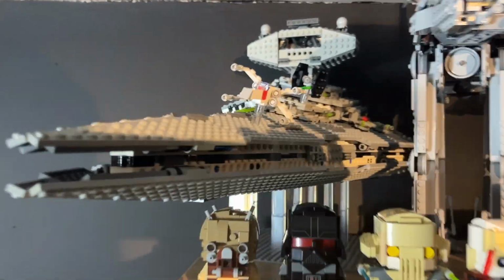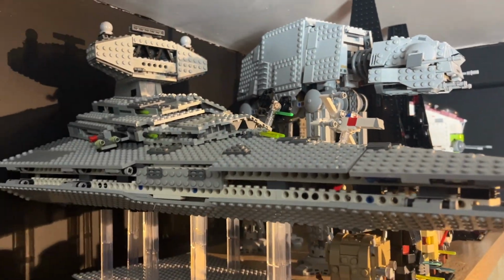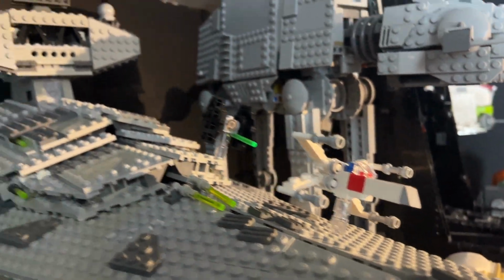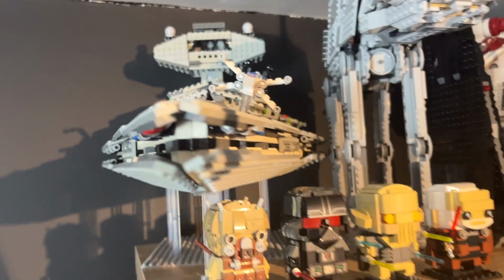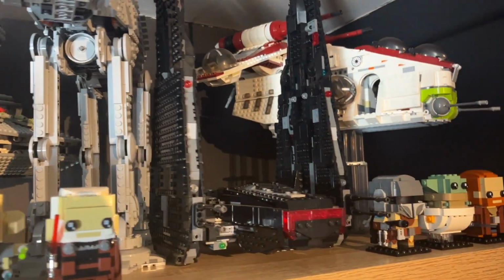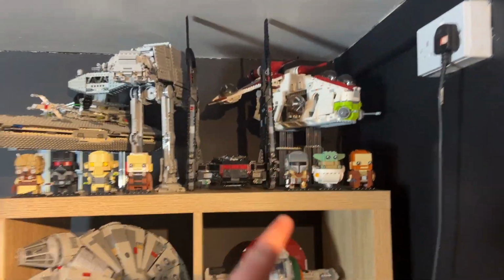I upgraded my Star Destroyer with a little X-Wing and TIE Fighter shooting, the X-Wing's trying to escape the TIE Fighter, but yeah, I thought that was a little funny. Got the 8080 Kylo Ren's command shuttle, public gunship. Cannot wait for the new one of them to come out.